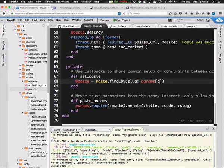And from the parameters, we're going to pull it out as the ID. It's going to show up in the URL. Find by is going to use a select from where slug equals what we set as a value.